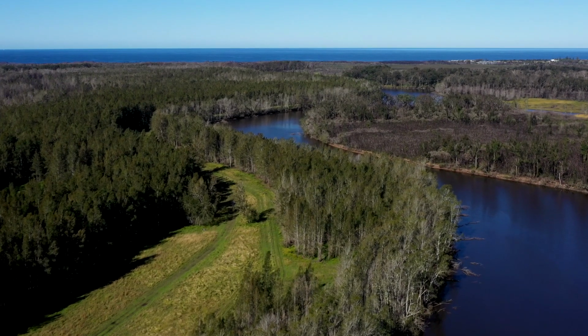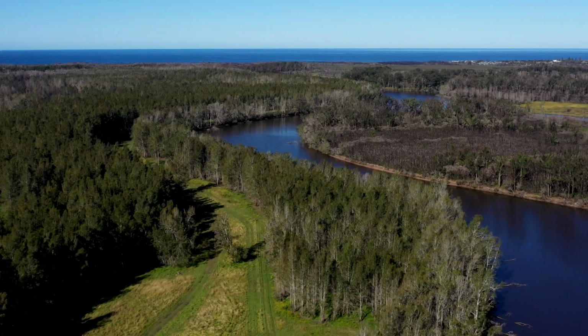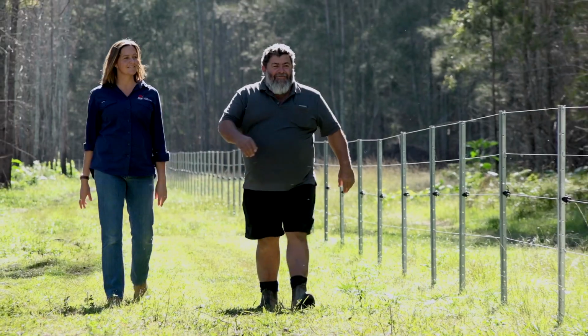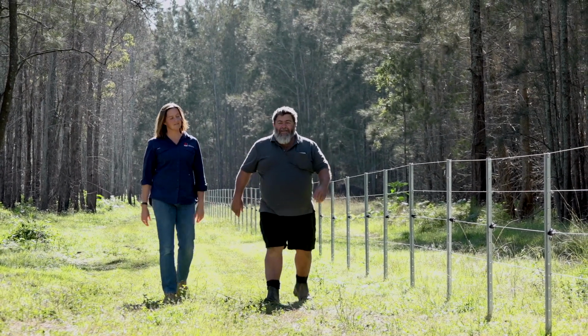It's special because there's not actually many properties that run in this catchment. Most of it is forested, so it's really fantastic that the landholder Byrne has wanted to take the step and do some fencing along his riparian area.